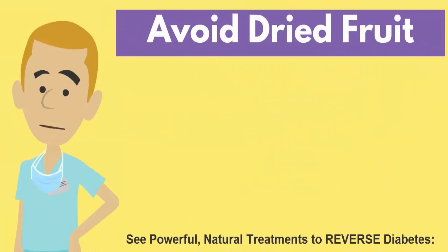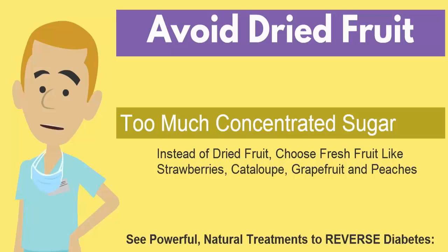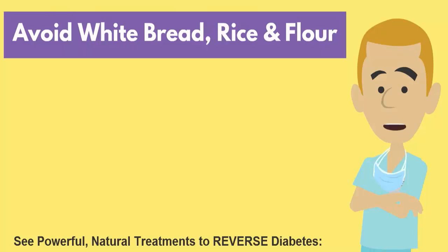Alright, the next type of food that should be avoided is dried fruit. Now, dried fruit does contain fiber and nutrients, but the problem is that with the dehydration process, the natural sugars get really super concentrated. So snacking on raisins or dried apricots is better for you than eating a cookie or having ice cream, but it can still send your blood sugar soaring. So skip the dried fruit and again stick to the fresh fruit options if you want to keep your blood glucose levels in check.